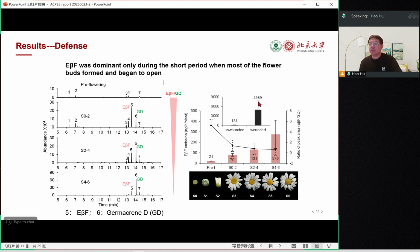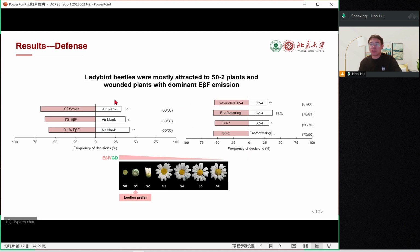Also, when the plant is damaged, EBF release increases, suggesting it's also stored inside the plant. Using a Y-tube behavioral assay, we confirmed that beetles prefer flowers at the S2 stage, where EBF is most abundant and pure. And also the EBF standard and damaged flowers attracted even more beetles than undamaged ones. So here we show that EBF can attract more beetles.